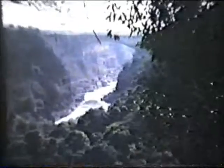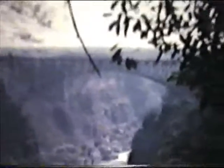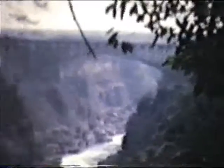Okay, this is a picture from the distance. That's the Zambezi River. And that's the bridge that goes across from Zambia into South Africa. And of course, just before we got there, some people were killed. They were kind of upset, you know, going across without passports.